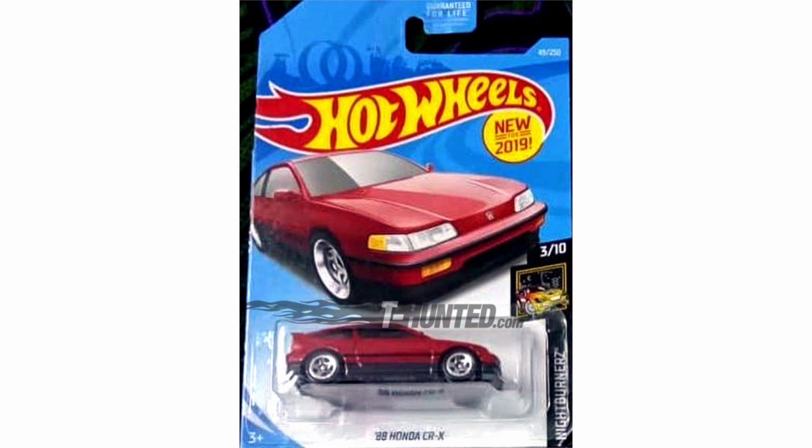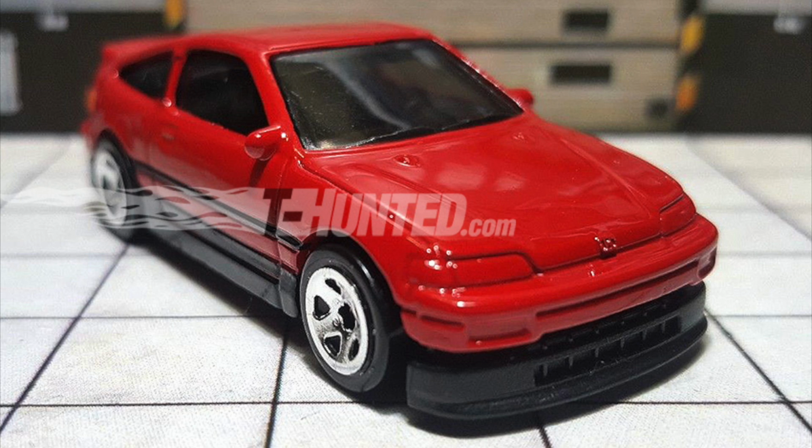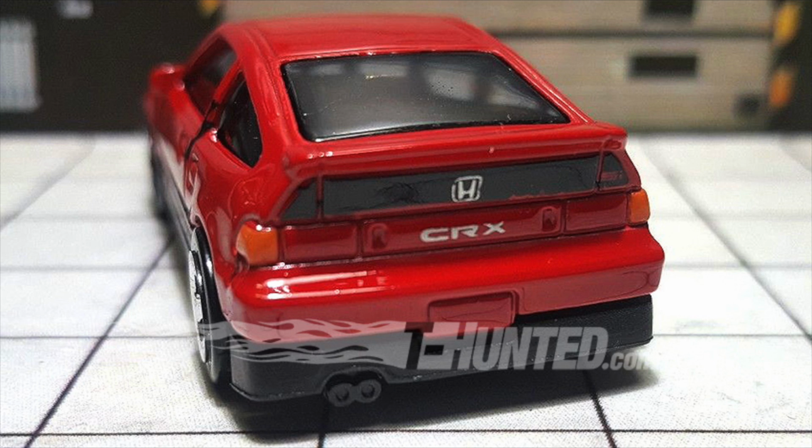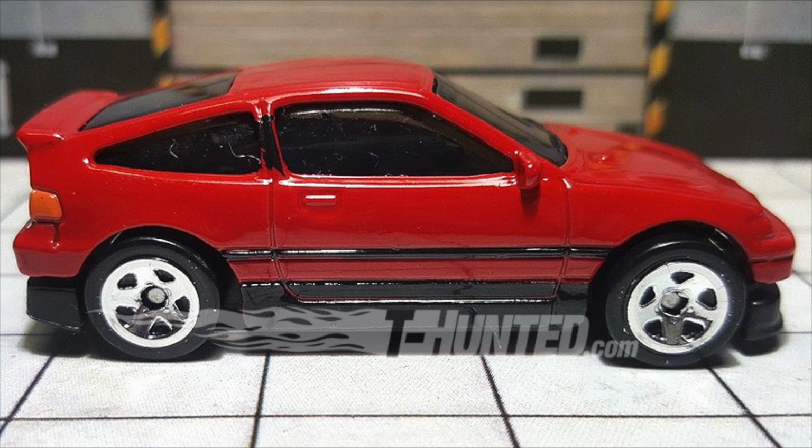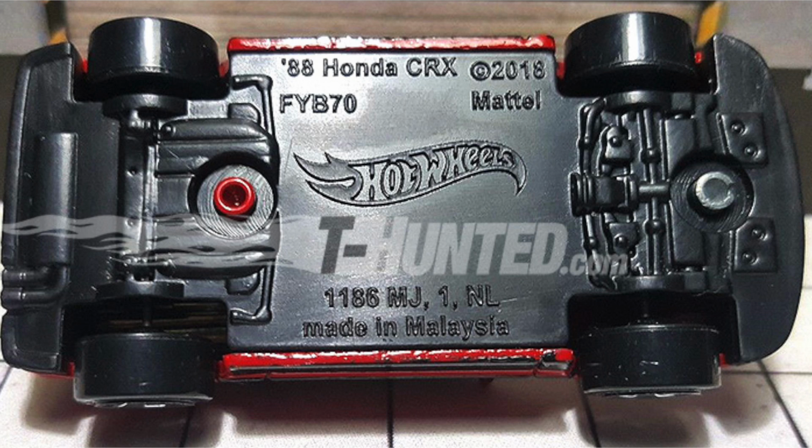And that brings us to our next new Japanese Hot Wheels car, the 88 Honda CRX in the Nightburner series, which is also new for 2019. It's most likely going to launch in the 2019 B case or the C case, and this model is different from the 85 Honda CRX, with this model having better proportions to the actual vehicle.